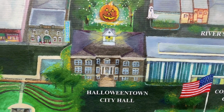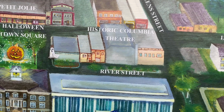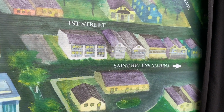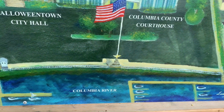And then the City Hall is right behind me. We're gonna go check that out. The Columbia Theater, I did pass that up. I'm gonna go over here. We'll get some footage of that on the way out. And then the marina, since we're near the water here. It's the Columbia River is what it is.